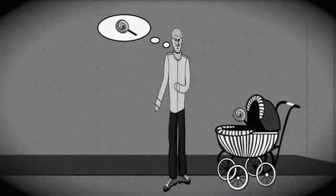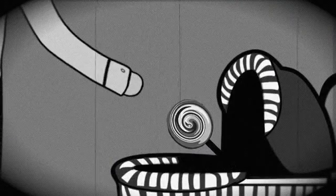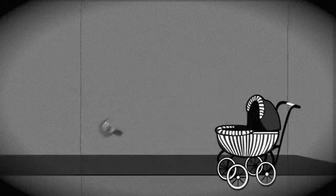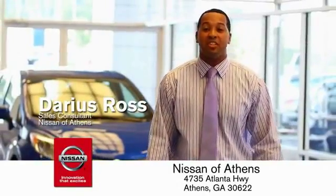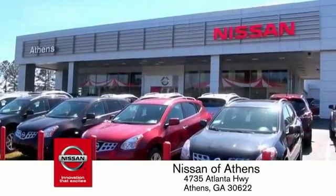Taking candy from a baby is easy in theory, but you should really think twice about trying it. Luckily, buying a car is easier than ever at Nissan of Athens, Georgia's fastest growing Nissan.